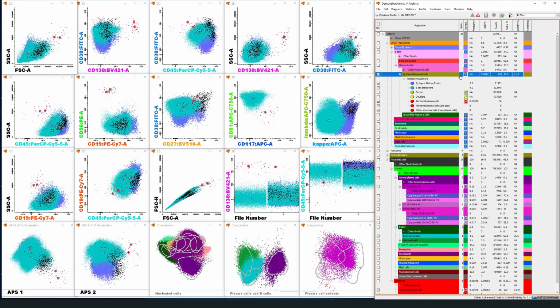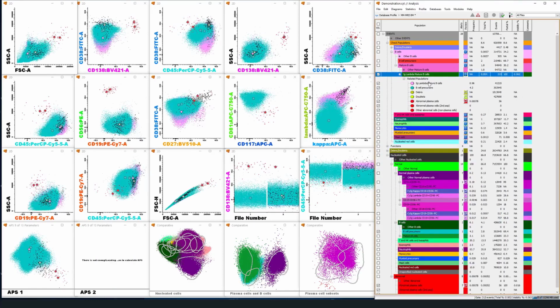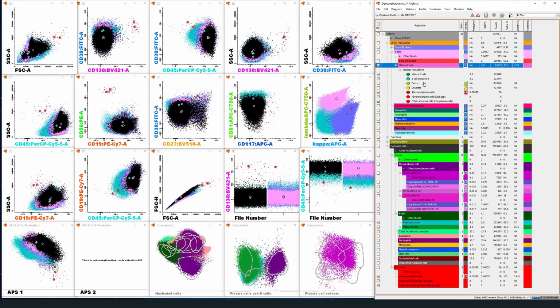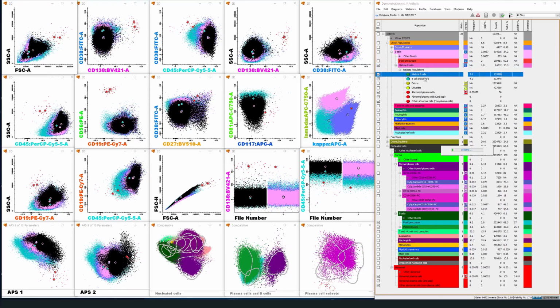And I tend to look through the B cells afterwards, and these appear to be some CD27 positive B cells, but they're kappa and they look like B cells. So that is normal for a subpopulation of B cells to express CD27. And similarly in lambda we can see the same population. And for mature B cells there is quite a large population, but they look dimmer CD81. We have CD19, no plasma cell markers, so pretty confidently mature B cells.